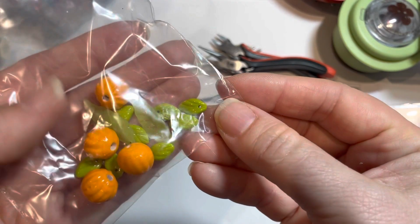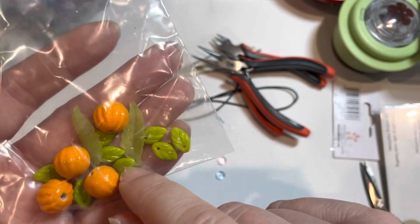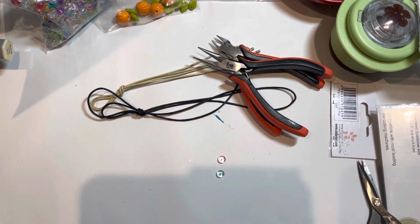Just got a few beads because I couldn't resist, because they're little pumpkins. This whole thing only cost like £1.20 or something, so it wasn't breaking the bank, and I just think that'd be really cute on a Halloween project.